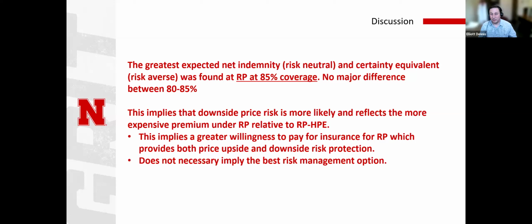But essentially, when we think about revenue protection, what it's really trying to do is protect downside risk in two areas. It's trying to protect against a reduction in price and a reduction in the actual weaning weight. So if we're thinking about that type of coverage, at least for Cherry County, that's the product that has tended to work the best in weaned calf risk protection. Once again, if there are other counties that you want me to look at and send you that information, I'm more than happy to do so.